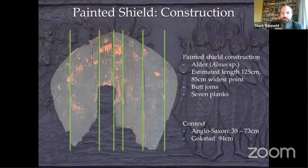Alexander has pointed out the shield reconstruction from Patrick Lasota. Are you familiar with that at all?